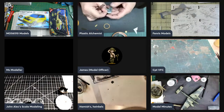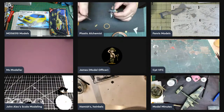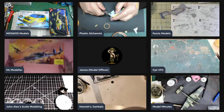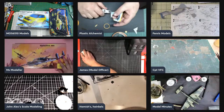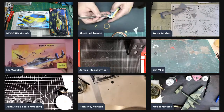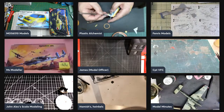So we're going to be talking about what pre-orders we've basically ordered from the Airfix launch. And then we're going to have a little chat with Miss Modeler, Plastic Alchemist, and Captain VFC about their time yesterday at the Hurricane Day. But welcome everyone into the chat.